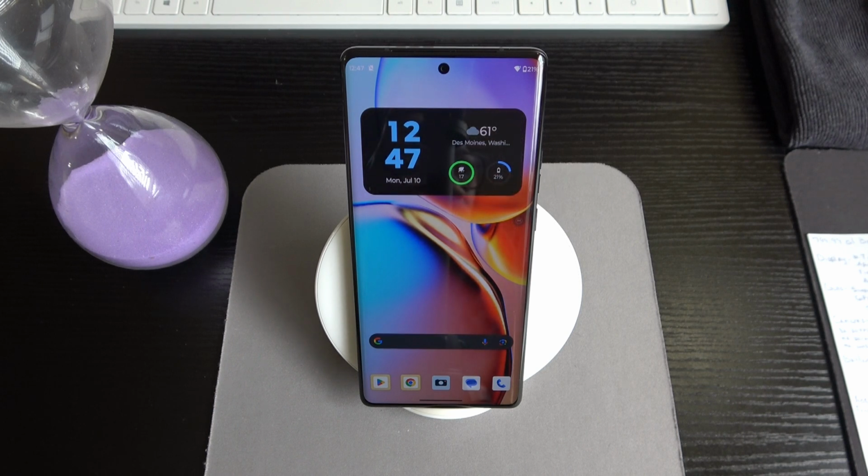Moto Edge Plus 2023, ladies and gentlemen. I'd have to say that this is one of the best smartphones on the market right now that you can get your hands on. Beautifully crafted, well built device. All the features and functions that you could ever want. Dual stereo speakers tuned by Dolby Atmos. You do have Dolby Atmos on here so that you can customize your sound. You've got an equalizer there.